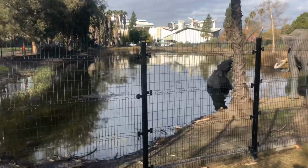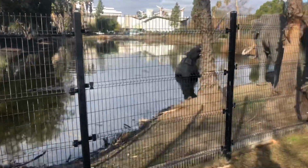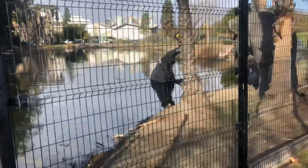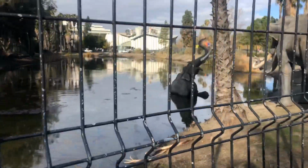Now this is a place I've always been kind of interested in and have never checked out. It's not far from my home, like I said, about 150 miles, but I happen to be in LA and I want to check it out. So we're gonna go in here and see what it's all about.